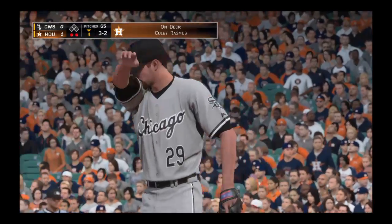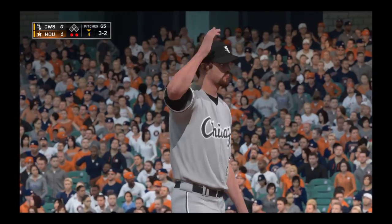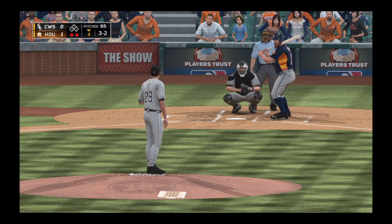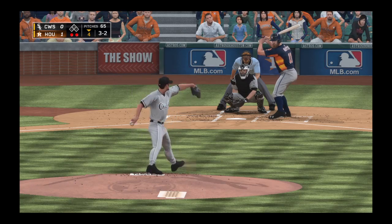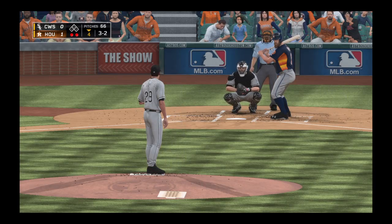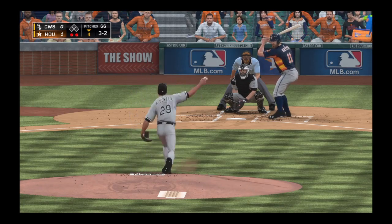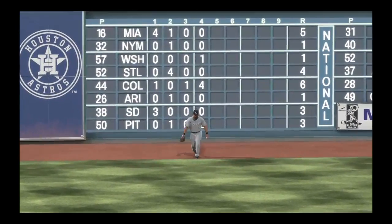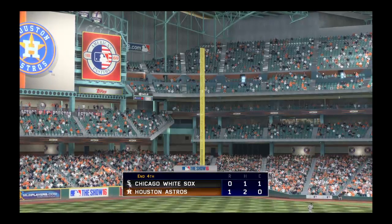Trying to nibble here, and he misses to run it full now. 3-2. Count is full. Here's the pitch. Fought off at the plate, and we'll do it again. Left field and deep. Cabrera going back. He's there to make the play, and that'll retire the side. Astros go down 1-2-3, but they're up 1-0.